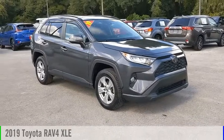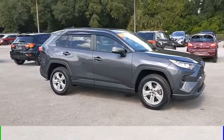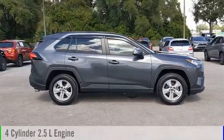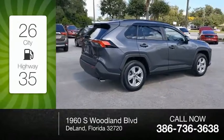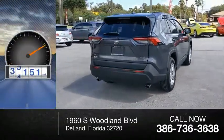Take a ride in the 2019 RAV4. This vehicle is powered by a front-wheel drive, 4-cylinder, 2.5-liter engine, and comes with an automatic transmission. Great fuel efficiency saves you money by requiring fewer trips to the gas station. This vehicle has less than 40,000 miles.